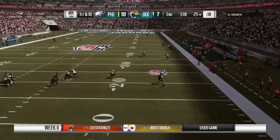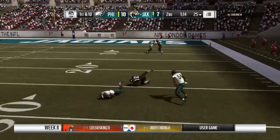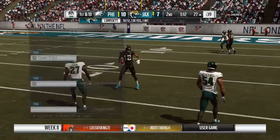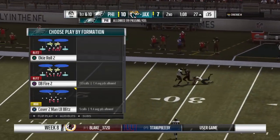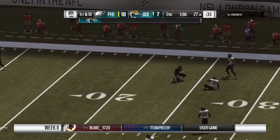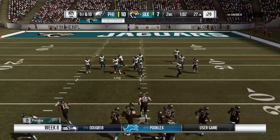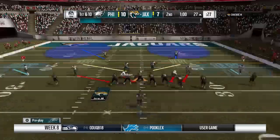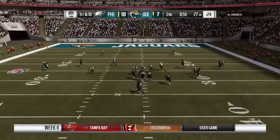Eluding the pressure, right. Looking long for Westbrook. And this will be caught at the 30. It's a big play for the Jaguars. 48 yards. In our pregame meeting, all they talked about was keeping him hemmed in and wanting him to make his throws from the pocket because they knew he was pretty dangerous if he got outside, and he just showed it right there. Pretty good arm, too.